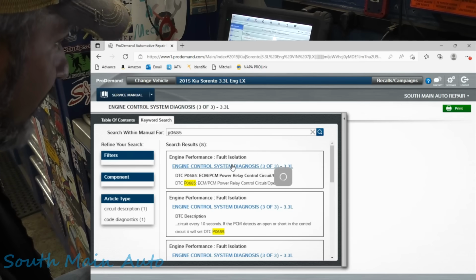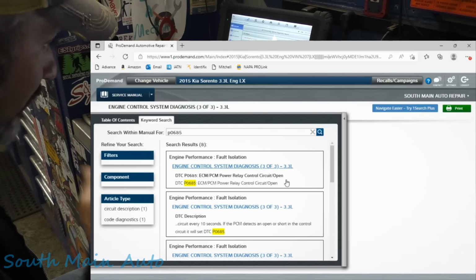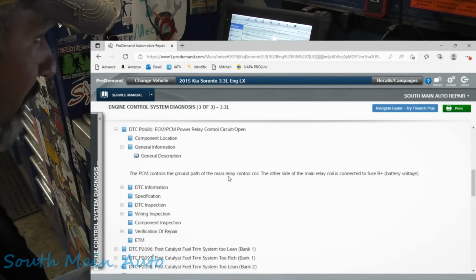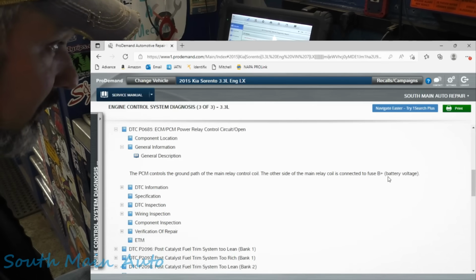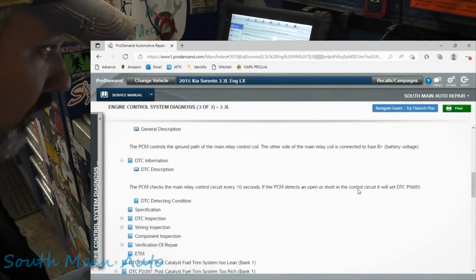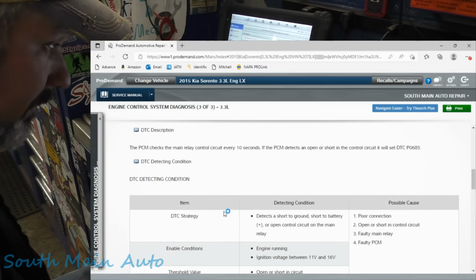We may have to look up some diagrams and things like that, but we need to look at the code set criteria first and foremost to see what the thing's made of. So let's have a look here. We'll go right to general information. PCM controls the ground path to the main relay control coil. The other side of the main relay coil is fused battery positive. Okay. Let's see what all this says. PCM checks the main relay control circuit every 10 seconds. If it detects an open or a short, we'll get the 685 code. So that's good to know.